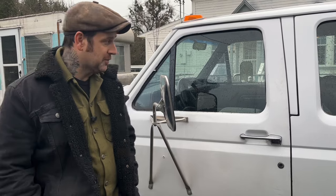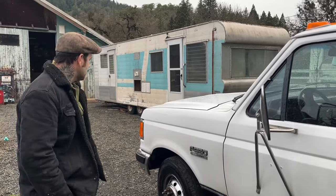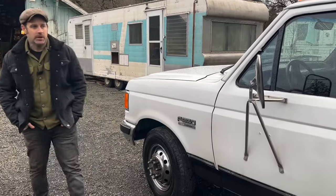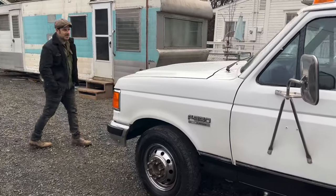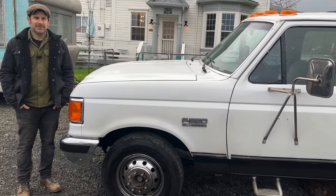But I just pulled this big trailer home with it last week, and that trailer didn't have any trailer brakes. It's a 32-footer. Didn't even feel it behind it. It's great for it. I finally just stopped overloading my trucks and got something big. So 91 F350 Ford crew cab long bed dually XLT two-wheel drive giant truck. We call it the big truck. This is a big truck.